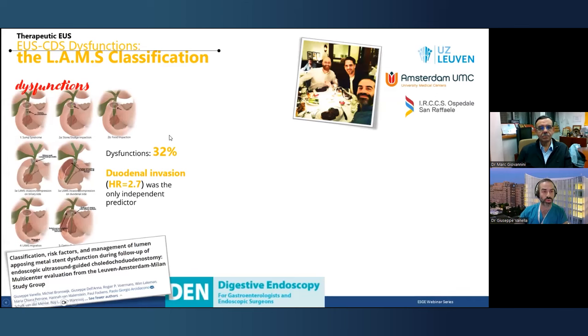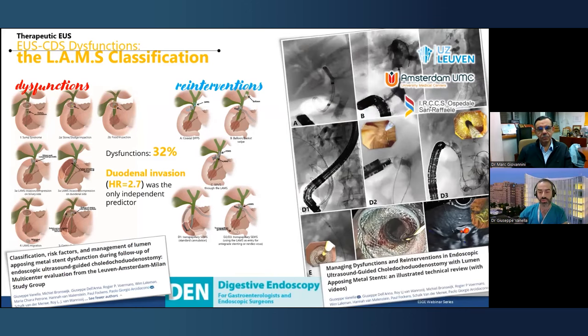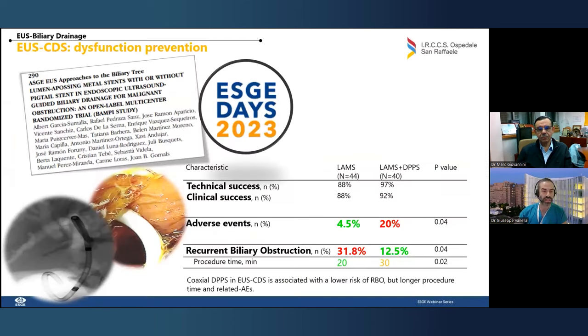We also proposed the Leuven, Amsterdam, Milan study group classification of dysfunction and reinterventions in order to standardize the reporting of these events, and also to propose tailored reinterventions for these dysfunction events. We have also recently published a technical review with lots of videos and photos on these reinterventions tailored to each circumstance. Probably in the future, we are going to prevent these events.